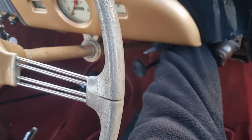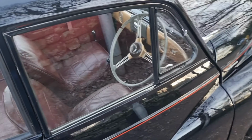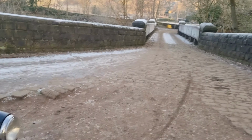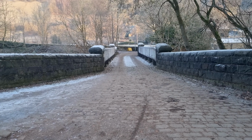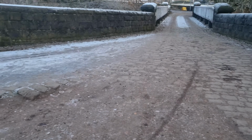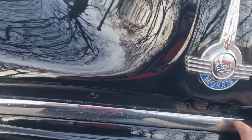I'll just pop the bonnet and then we'll have a look. Engine bay's nice and clean on her. Pleasure to drive. Passed the old bumpy road test this morning. It's a frosty, icy bumpy road test. We had a bit of wheel spin coming up there, but nice and smooth, and we had enough power to get up without a problem.